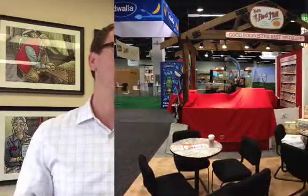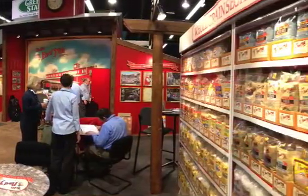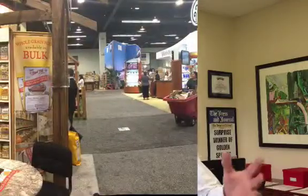We noticed immediately that people felt welcome to come into the space. Previously, our space had a central element, an exhibit in the middle, but it's all surrounded by salespeople and brokers and distributors, people doing business and talking, and it created a barrier for people who hadn't had experience with Bob's Red Mill before.